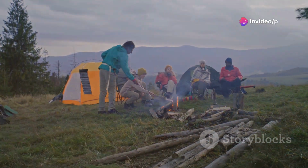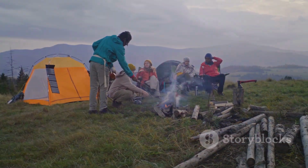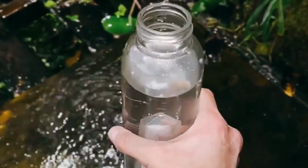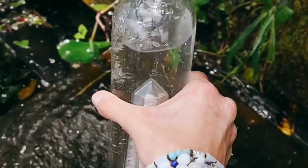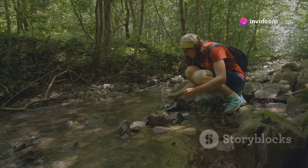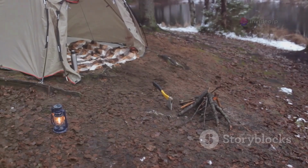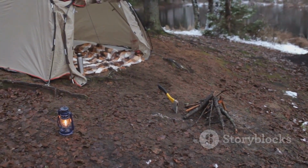Think about water sources. You need access to clean water, but don't set up camp right next to it. Water sources attract wildlife, and in a survival situation, they can also attract other people who might not have your best interests at heart. Animals, including desperate humans, will be drawn to it.